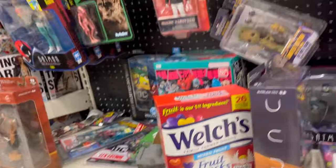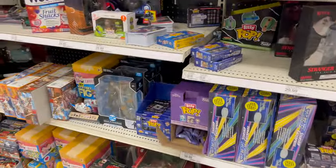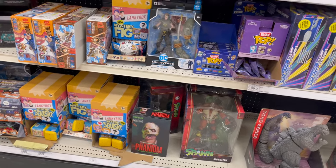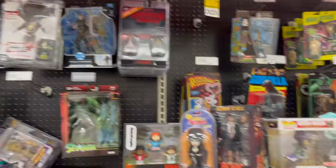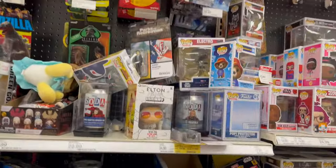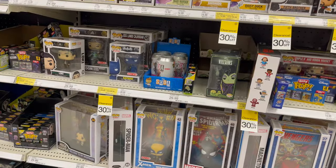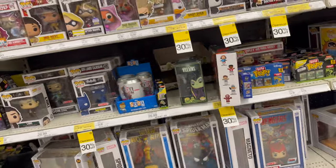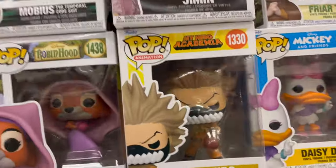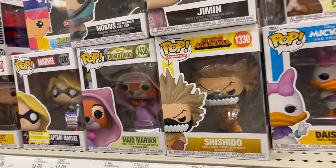Got some Ultra's fruit snacks. The Roger Rabbit. Who Framed Roger Rabbit? Hey, you got a Casey Jones down there. Raja Ghoul. Your little itty bitties. Now we're coming into the pop section. 30% off of quite a bit of these pops. I got out of pops. Some of them. I just recently got this one though. I still have like 20 of them. I'm only doing anime. I bought him for like $3 at GameStop.